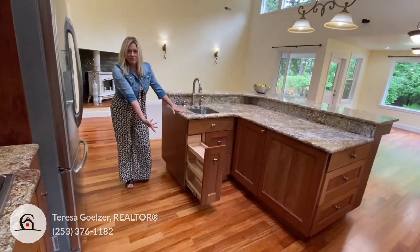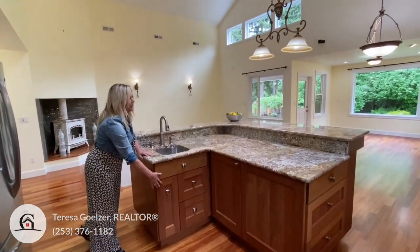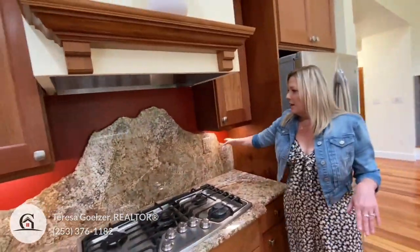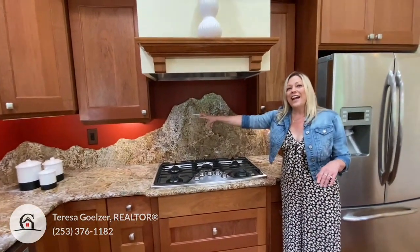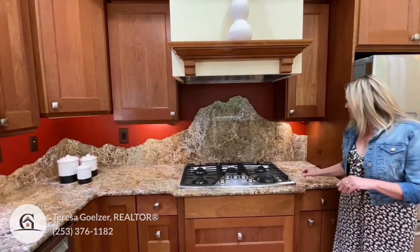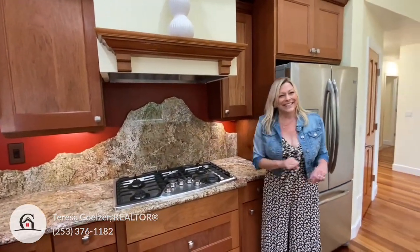Another fun feature. Now the granite in here is amazing. And I want you to check out Mount Rainier. So the seller actually stenciled this and made it Mount Rainier with the mountain range. And then what she did is she hand painted all of the outlets so they blend right in.